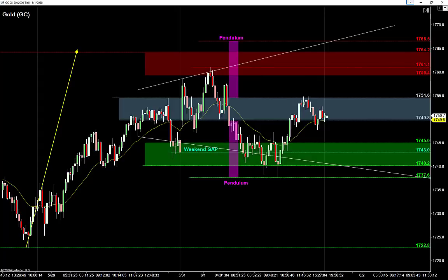You'll also notice there is a weekend gap in there. And that weekend gap, that sneaky little bugger, right? That's the closing price on Friday, recall, right? And see what happens? They love to come back to those weekend gaps. I'm going to leave that weekend gap there all week. And don't be surprised if that 43 even area continues to drag this price back down or back up later on this week.